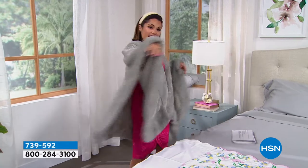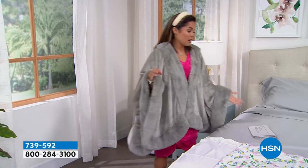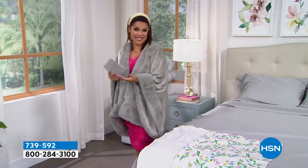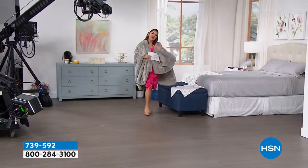To miss it. It's one size fits most. So luxurious, comes in a great little gift box, and there are some beautiful colors as well. So you might want to take a look at that one online on our website. But head on over with me.